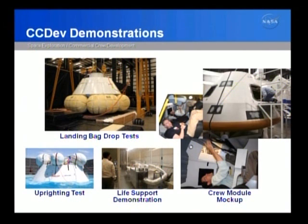Capsules have a condition called stable 2 where they can be nose down. The uprighting test showed that we could upright from that condition. Integrated the life support system to verify we could handle the metabolic load of 7 crew. And then built the crew module mock-up so we could have the crew help us with positioning panels and that sort of thing. More demonstrations on the next slide. If we can switch the slide here.